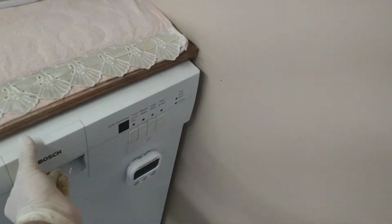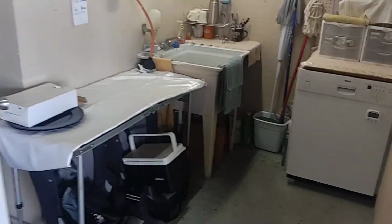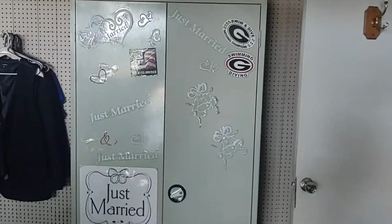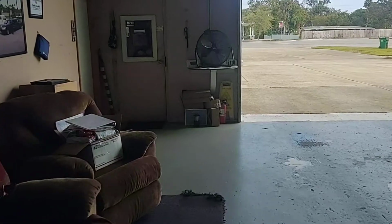This is our dishwasher here. You can see it's very nice, stainless steel. We use nothing but the best as far as cleaners are concerned. Then we do have a sealed cabinet over here that everything's kept in once it's been cleaned and the vehicles are ready to be restocked. So let's go over here and see the office. You can see the business end.